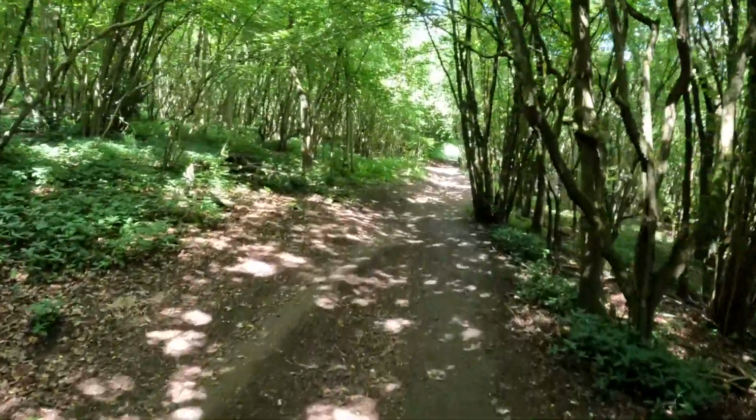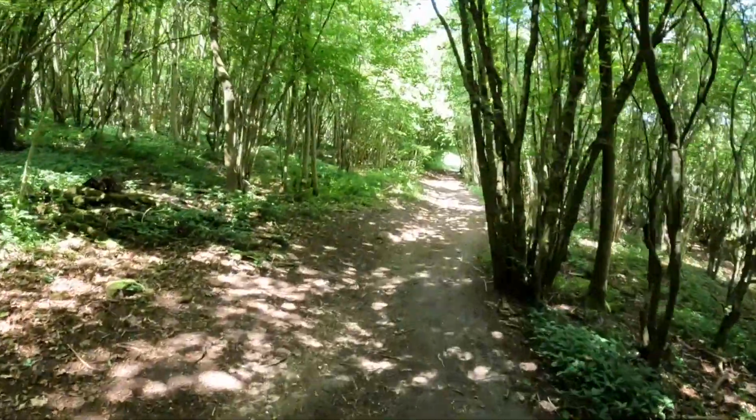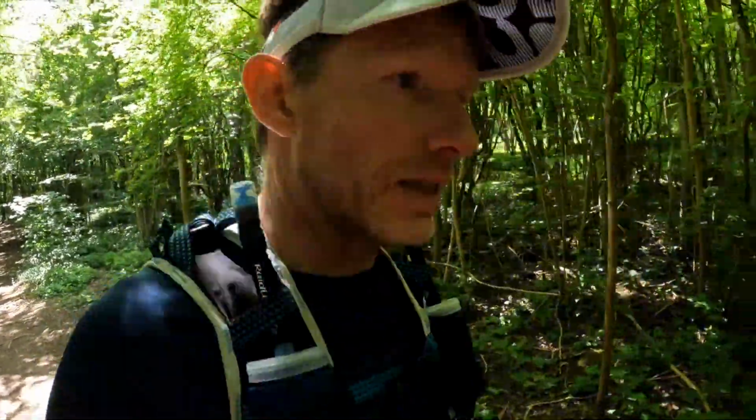Yeah, this section of the North Downs Way, at least, I have no idea about the sections further on from Box Hill onwards, but it's a very different beast to the South Downs Way. The trails are quite narrow for all of the time. It's kind of almost single track. You'd be almost forgiven for thinking that you weren't actually on a national trail.